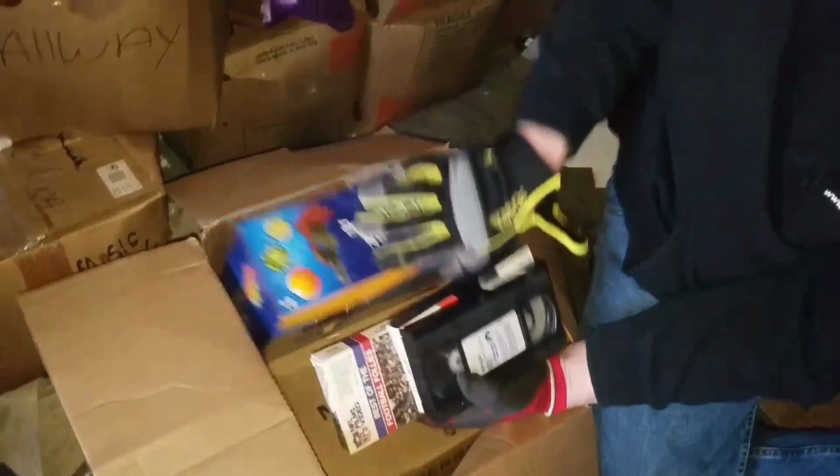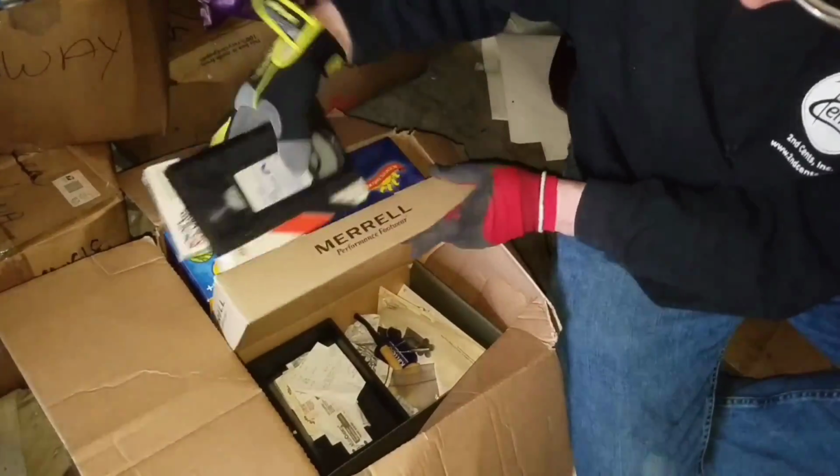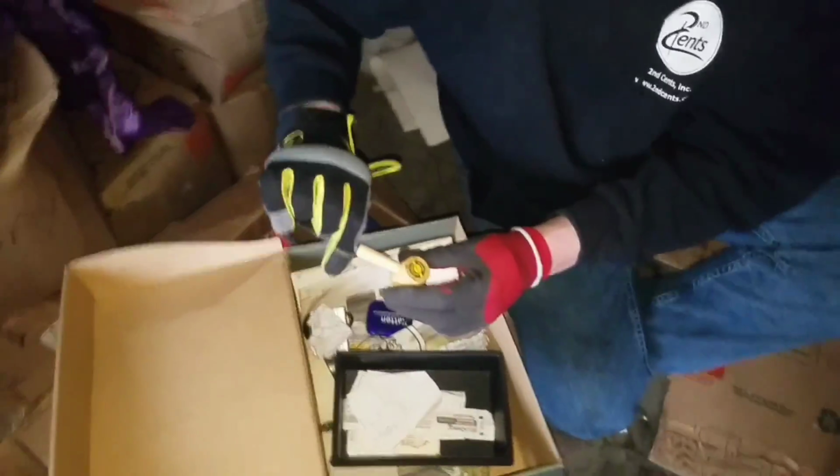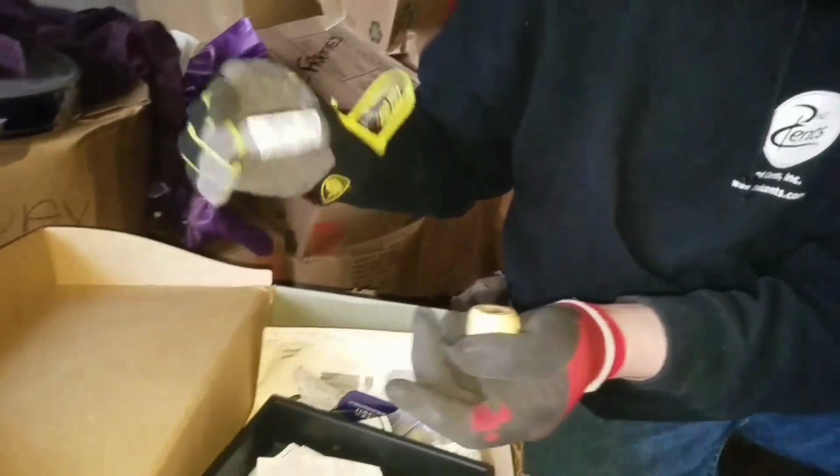So, you got a little Top Gun movie on top here, more VHS. Best of football follies. Cool. Ooh. See this little corn cob pipe right here. Some corn cob pipes can be worth money. Oh yeah. Oh, come on.